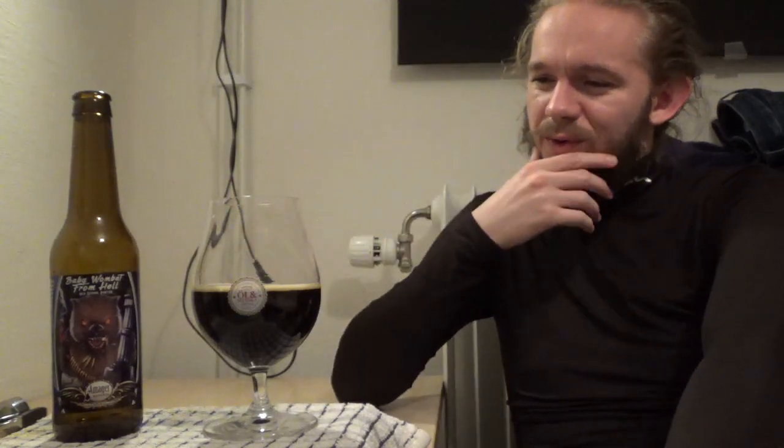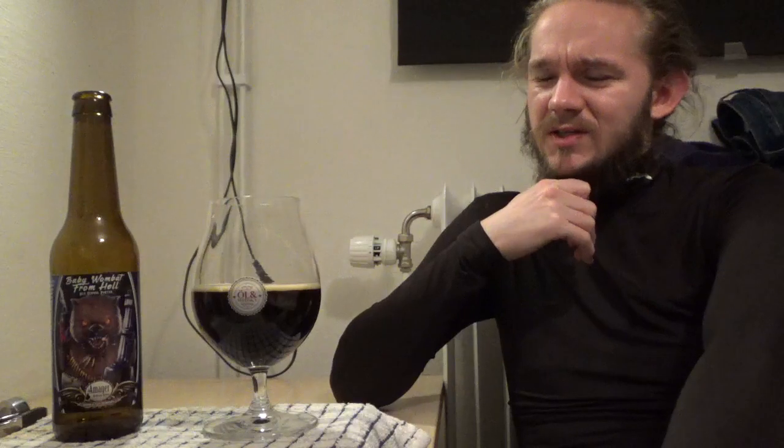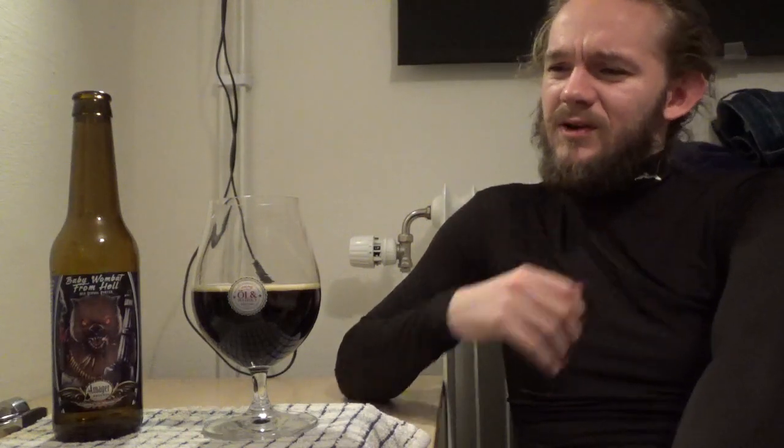I would wonder how Willamette would turn out in a porter. That's a fairly popular American hop. I don't think I've had one that's had Centennial as the main flavour hop, if you like. So it's interesting to know that you can get some of these nice red fruity qualities out of Centennial as well in these darker beers. But yeah, as I say, this is just a lovely porter.